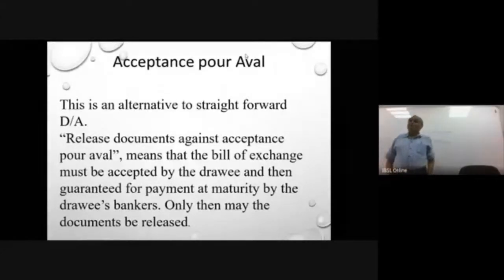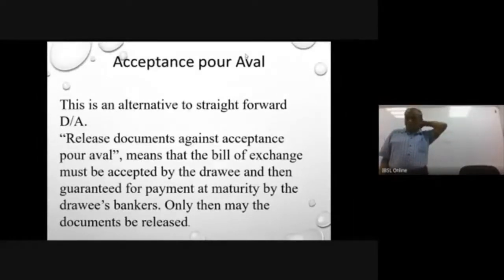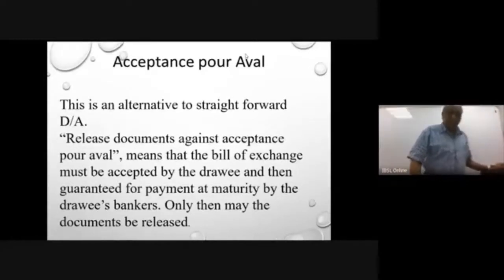Then in the good old days, I'm talking about 30, 40 years back, don't ask my age. If they want to file a case, they have to file the case on the draft, because there should be a financial document. The financial document is a draft, right?